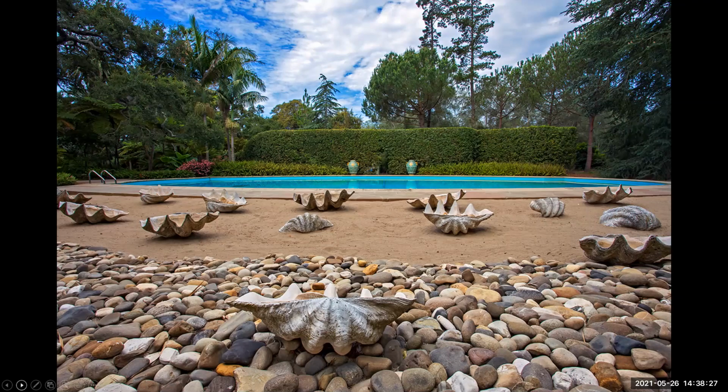Certain scenes, when you see them, you know you're at Lotusland, and this is one of those iconic scenes. This is the newer pool. She had it built, I think, in the late 40s, early 50s, and then we have this beach with these giant tridacna shells. And yes, we do occasionally swim in the pool when it gets warm enough. Usually starts getting warm enough around this time of the year.